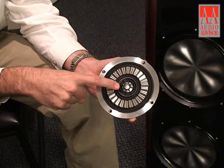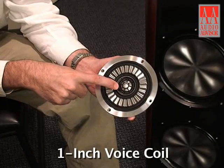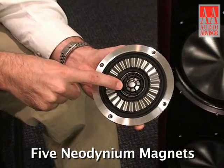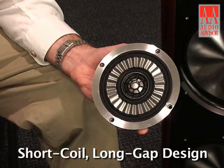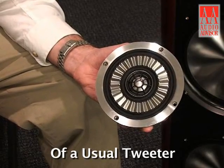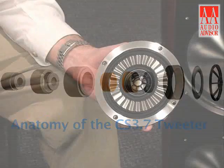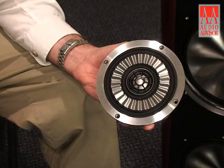The tweeter is a very long throw aluminum dome tweeter driven by a 1-inch voice coil that sits in a magnetic gap powered by 5 neodymium magnets. Like all THIEL drivers, this is a short coil long gap design for 1/10 of the distortion of a usual tweeter. This high performance, very dynamic tweeter provides outstanding clarity and tremendous treble extension in the CS3.7.